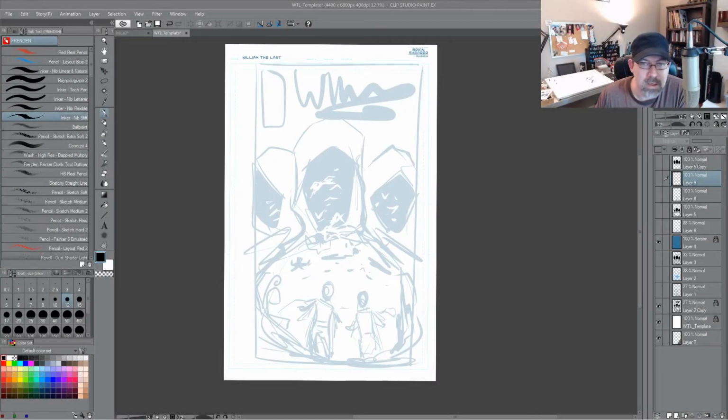Hi everyone, I am in the middle of working on the cover for William the Last issue 2. William the Last is the story of a boy who grows up on an island with his grandfather. It's kind of a deserted island, and when his grandfather dies he climbs to the top of this mountain and finds himself in this kingdom where his name has been forbidden from being spoken and a tyrant is ruling.